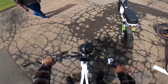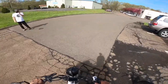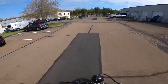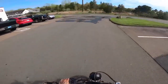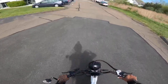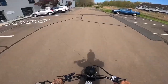Can't wait to try that dual one, guys. Oh my god. First time on the bed. Oh yeah, look at that torque. Oh wow, guys. Yeah, this is a moped. This actually feels really stable and very solid. Feels like a freaking motorcycle, guys. Wow. Very awesome build.